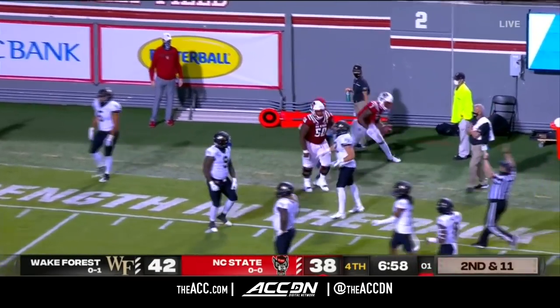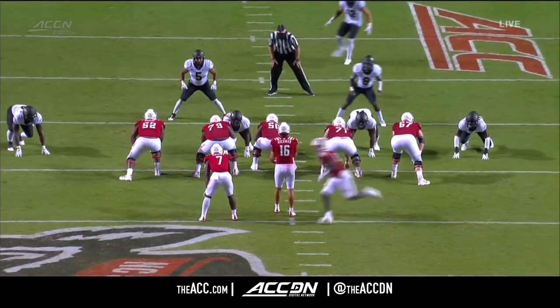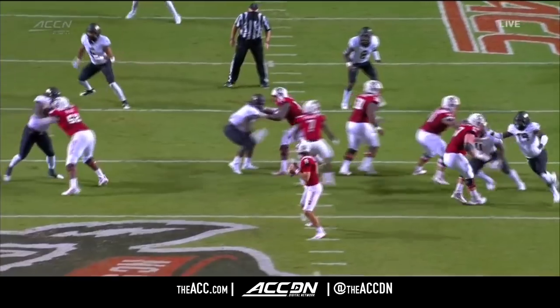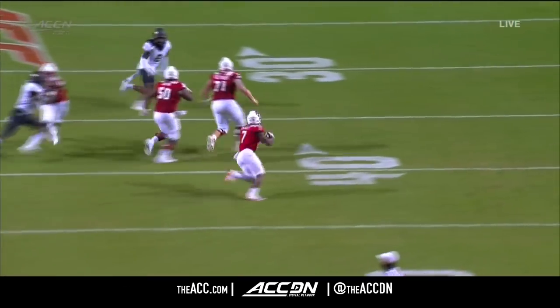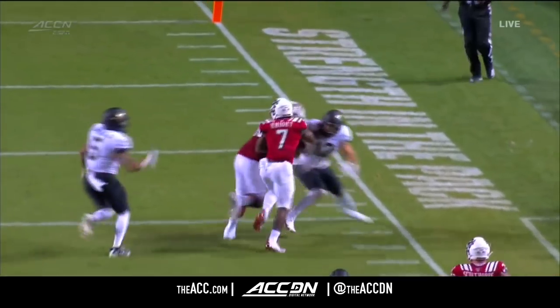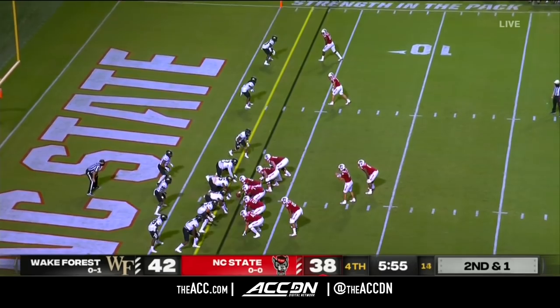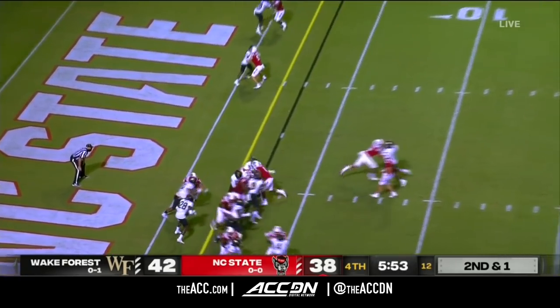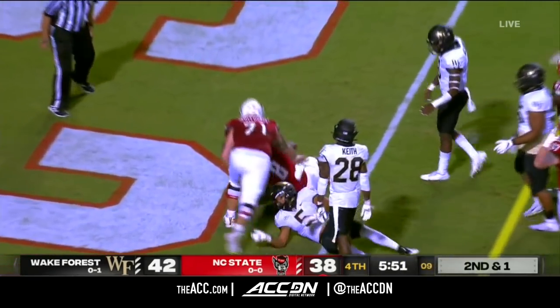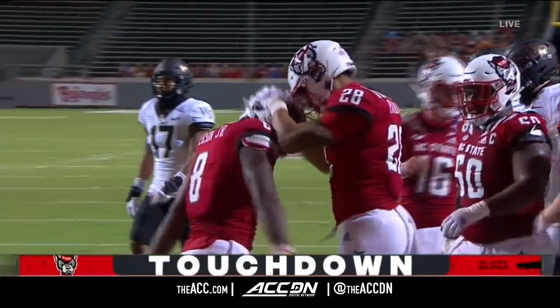Out he goes. The screen, they motion Mezzi to the left side, kind of pump it to him like they're trying to get it to the perimeter, and they run the slow screen. Tonight, it's a good job of the guys up front. Gibson hustling downfield and on the perimeter. Hockman running the offense. Another handoff. It's Person who dives into the end zone. He is in for the touchdown.